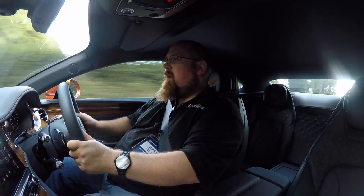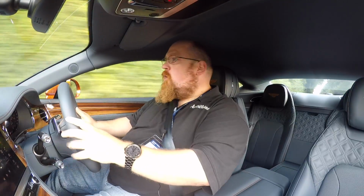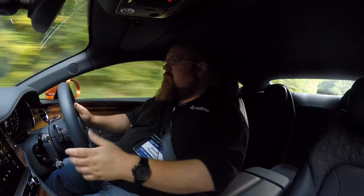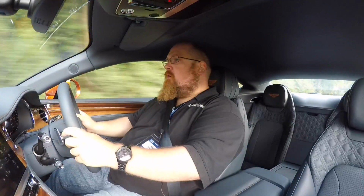And oh, it's effortless. It really is. I literally have just gone straight up to the speed limit there. There's no fuss, there's no drama. It just does it and it just goes along.